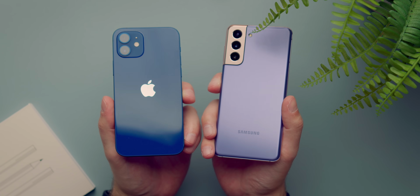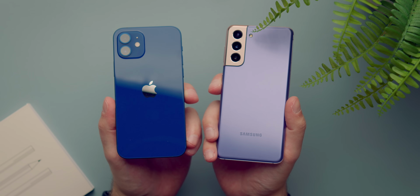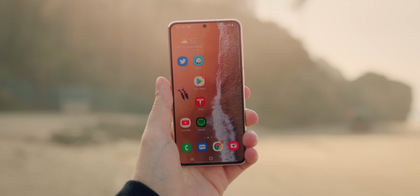This is a total flip a coin, whichever design you prefer. I like that they're both new, so I'm just giving claps to newness, and I'm not having a winner when it comes to design of the phones. Screen, however, is a very, very different thing.